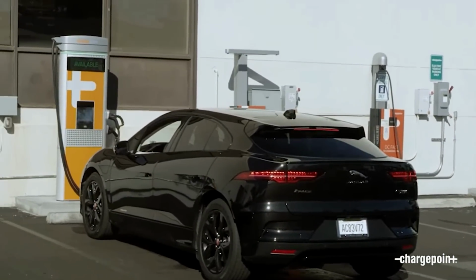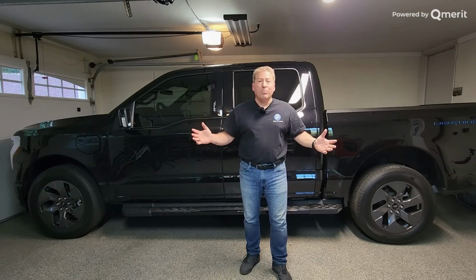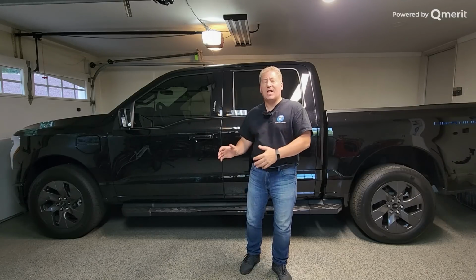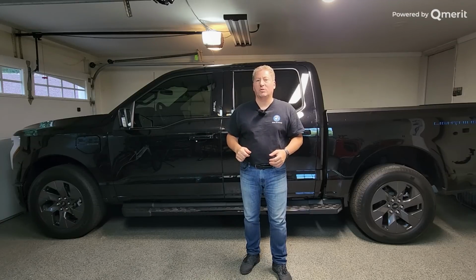There might be an instance where one ChargePoint charging station charges twice as much as another one does, and it's literally one block away. So make sure you use your apps and you know exactly what you're going to pay before you arrive at a ChargePoint charging station.